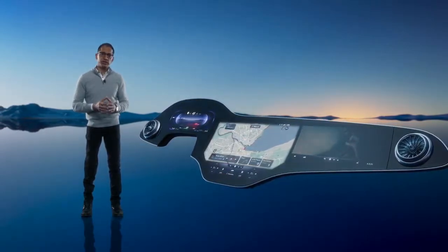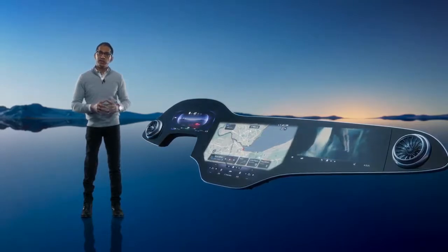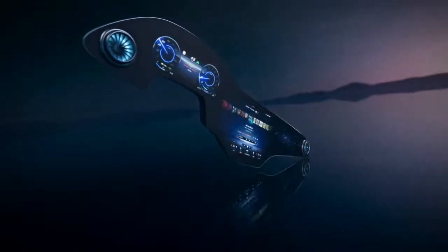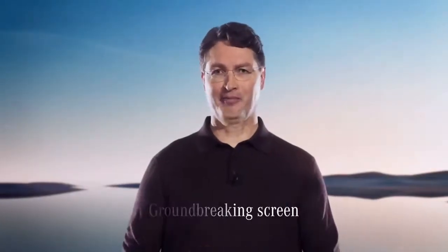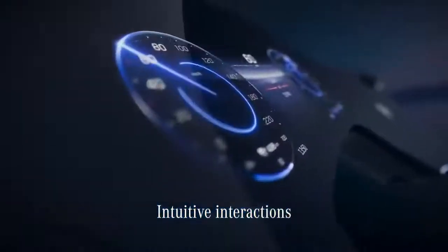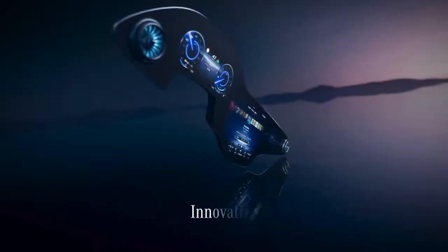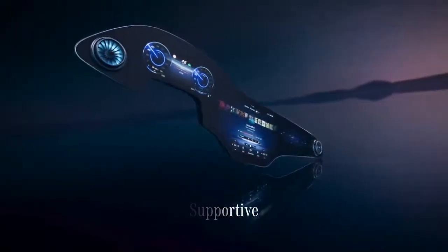It has never been about creating something bigger, but instead creating something innovative, valuable, and intelligent for our customers. We created specific screens with the perfect ratio of size and functionality to provide the greatest benefit to the user. This is customer centricity and digital thinking of 2021. Ladies and gentlemen, I can only agree. This screen is groundbreaking, an entirely new and intuitive way to interact with technology. It fully lives up to where we're headed at Mercedes-Benz. Creating technology that is aesthetically beautiful, innovative, and supportive to us humans.